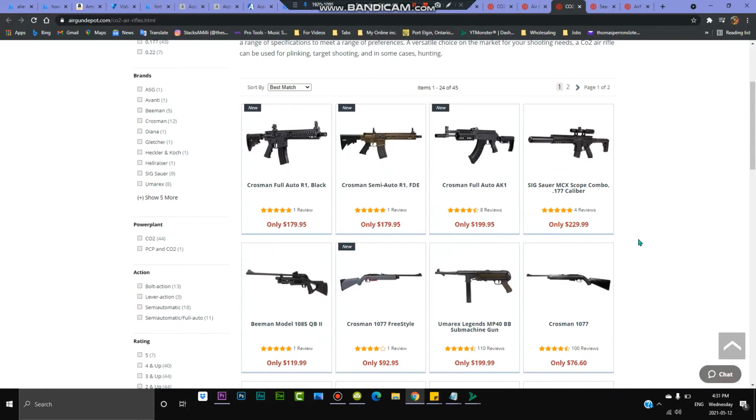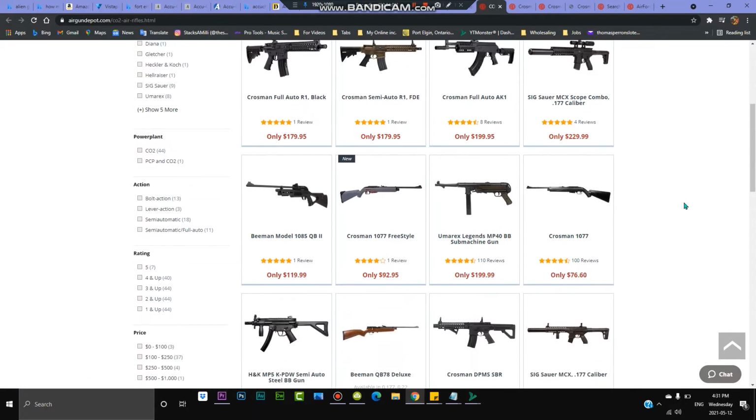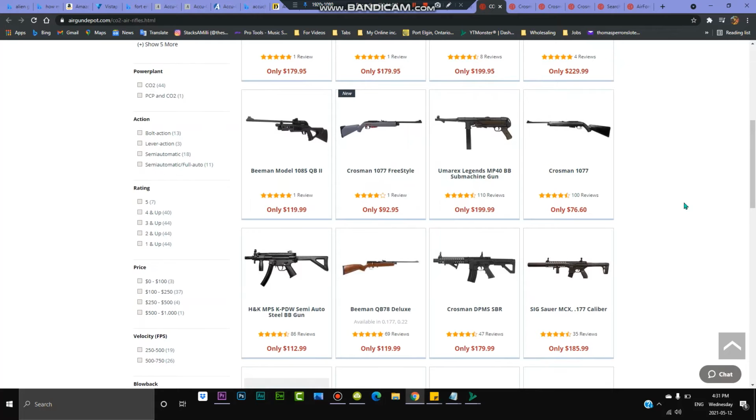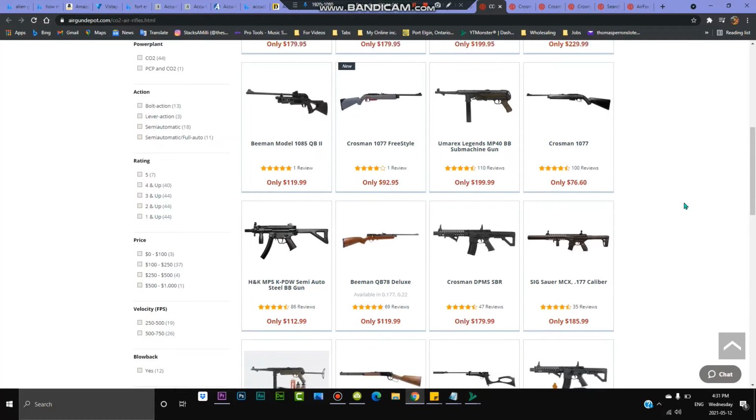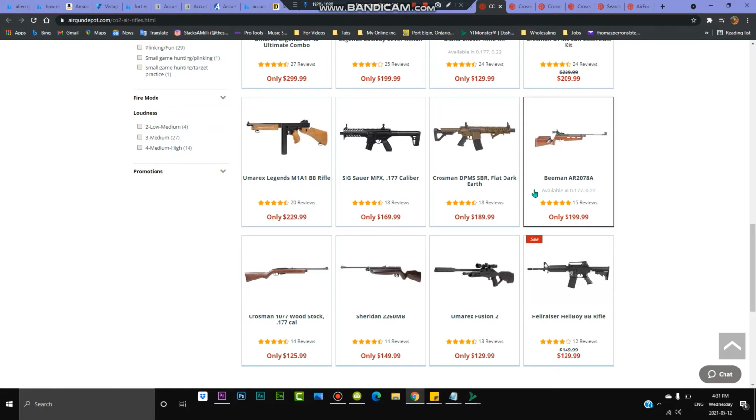I like these ones, not bad. Full auto, Crosman. Still can do damage. Crosman semi-auto R1. These are more in my price range too anyway. Crosman full auto AK. They shoot 22s and 177 pellets, which are fairly decent.